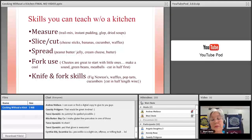You can spread peanut butter and jelly, cream cheese, butter, and practice fork use. Cheetos with little ones is fun. You take the puffy Cheetos, and then teach the kids how to cut them in half. You can do a knife and fork activity by cutting them in half, or you can already cut them in half. And then if you just want to teach fork use, how to locate with a pusher on your plate and use a fork, Cheetos is a fun way. All kids like Cheetos. They make a nice, interesting sound when you spear them. So it makes it fun to teach kids fork use.